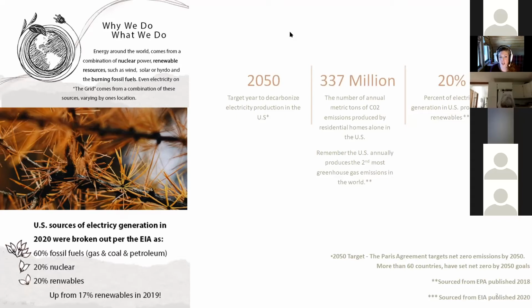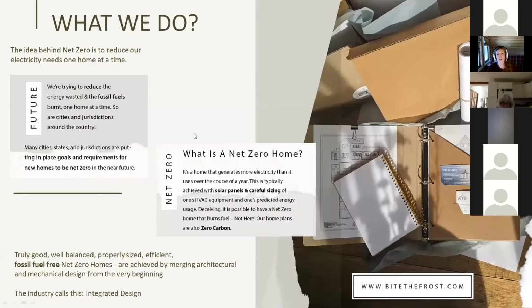And on a better note, 20% of our grid as of 2020 was from renewable sources, such as solar, wind, or hydro. And that's already up 3% from what it was in 2019. And click, click, there we go. So the idea behind net zero is to reduce our electricity needs one home at a time.